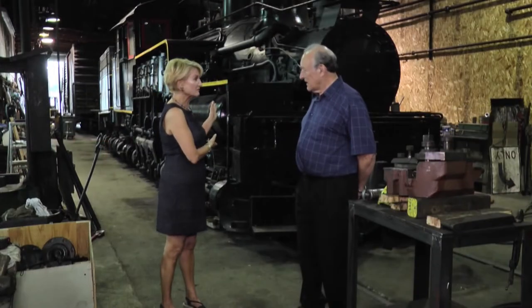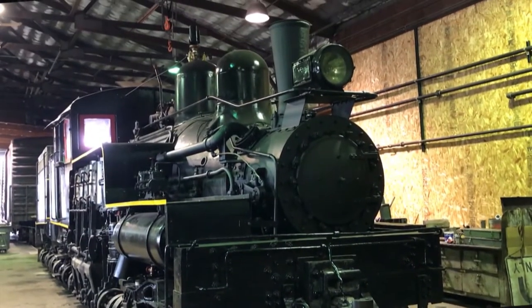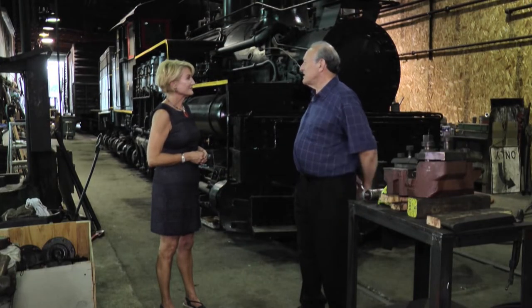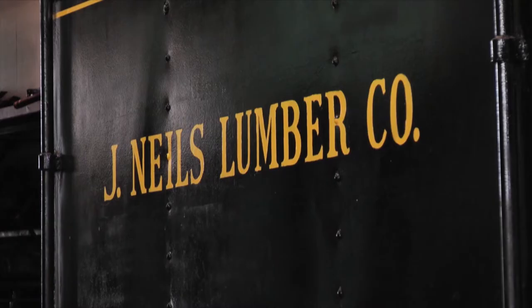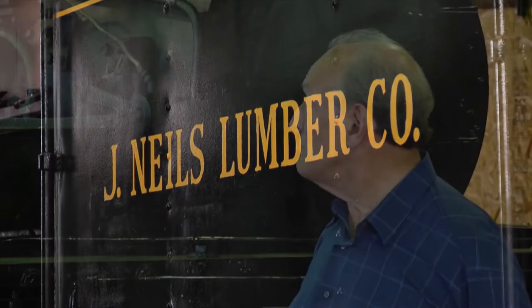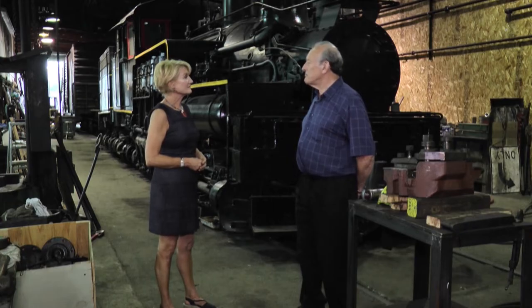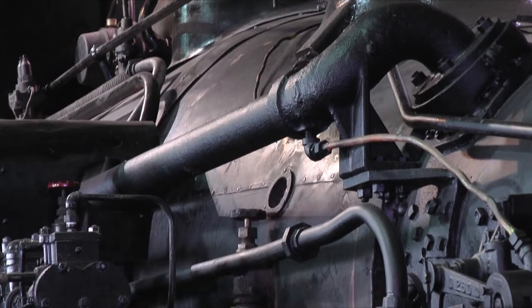First of all, where'd she come from? This locomotive is a rather unusual one. This type of locomotive was used primarily in the lumber industry in the Northwest. This came from J. Neal's Lumber up in the Northwest. We've had her since the 70s. She ran quite a lot from the 70s through to the late 90s. Then when she was taken down for overhaul, we discovered a problem with the boiler. So we've had to do some quite significant boiler repairs on her.